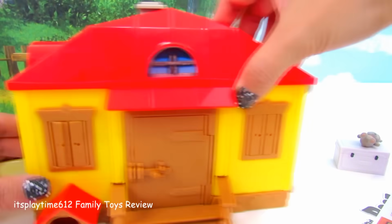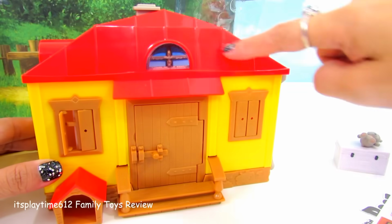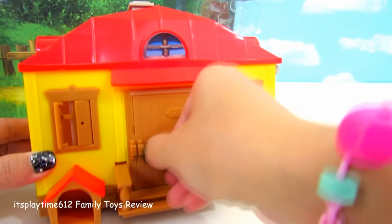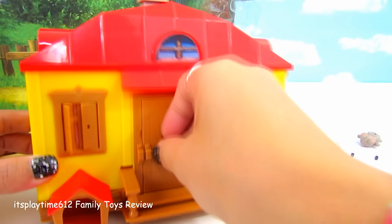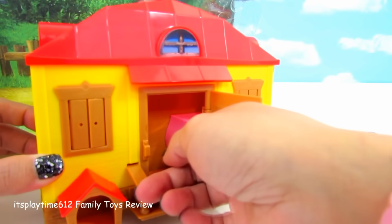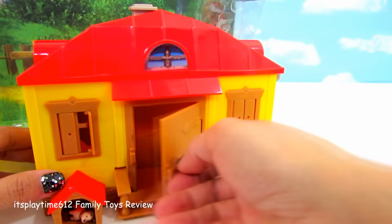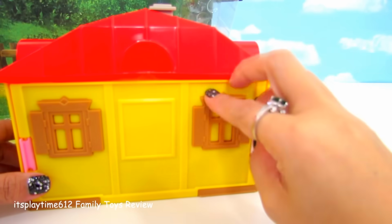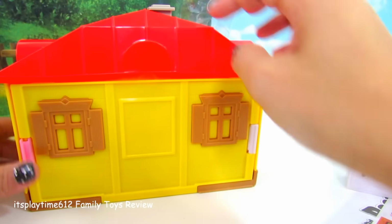Now the most exciting is the house. Very nice color. The roof is red. The wall is yellow. And the door. Oh, there's furniture inside too. The door. This is the back side. This doesn't open up.